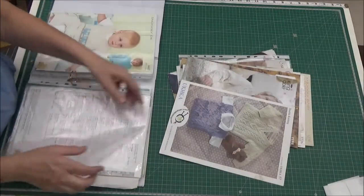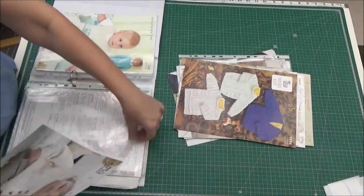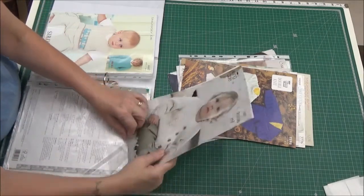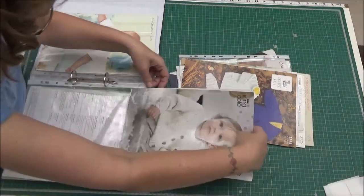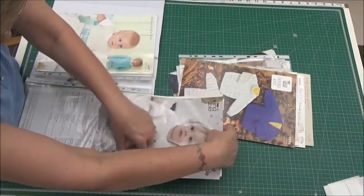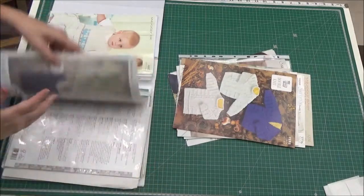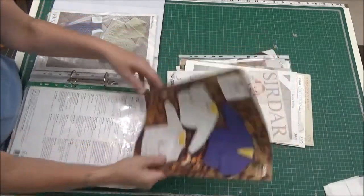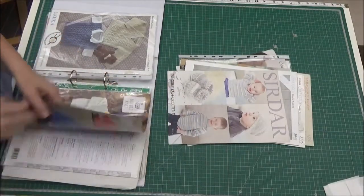Slowly getting more and more boy stuff. But these cheaper sleeves are terrible. They're not very good. Not quite sure where these ones are from, but I won't be buying any more of them because they're just not very good. They're not very strong. But it keeps them clean and keeps them together.